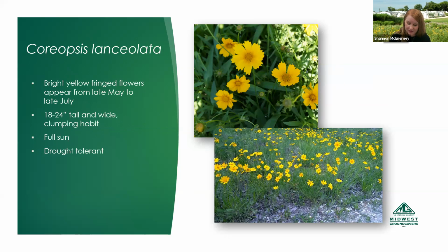So one thing on this is deadheading is going to promote some additional blooming. It will also help with some of the self-seeding that we keep talking about. So this one is definitely okay to shear back to promote another bloom. And also it can be cut back if it's getting unkempt and straggly as we get through the summer. A lot of things as we get into July and August can look a little tired. So this can be cut back and get a little refresh.